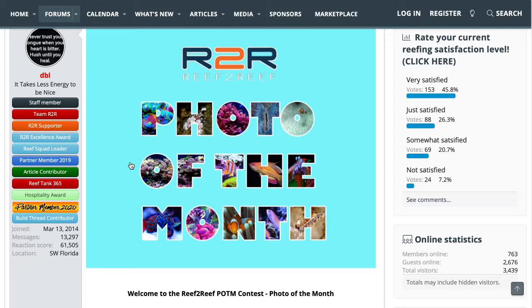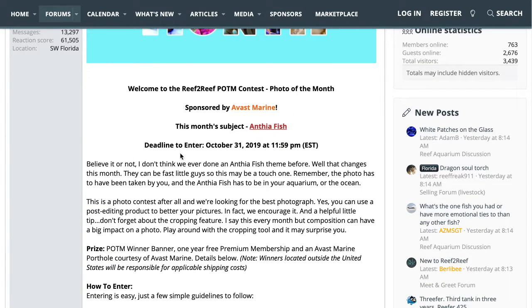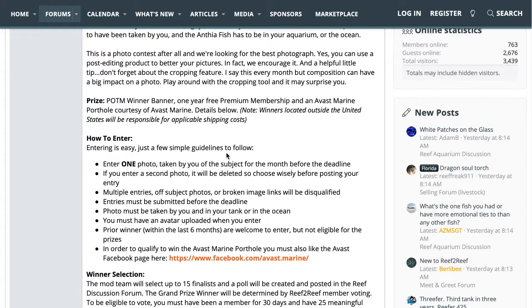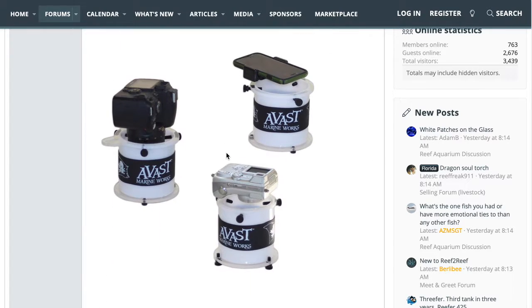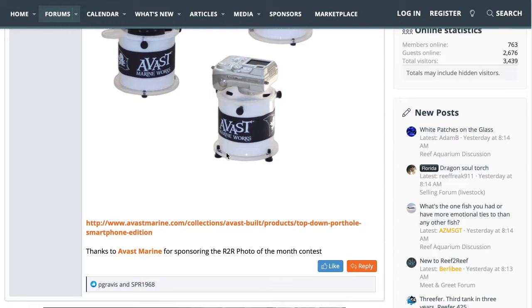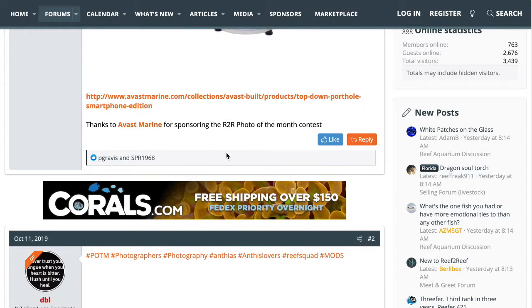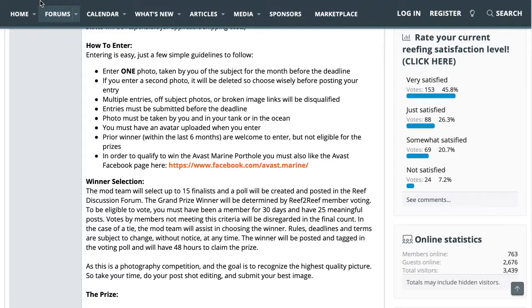Photo of the month, Reef to Reef, Advanced Marine, the Anthias fish. You have to have it in by the 31st of October. And there's how to win, how to enter, and here's what you win: a way to take pictures of your fish and corals in your tank safely without getting your camera dunked in the tank. So hope you get to try this out this year and post a picture.